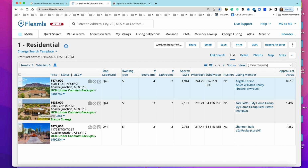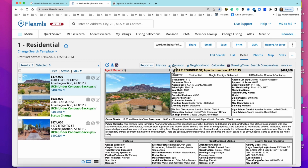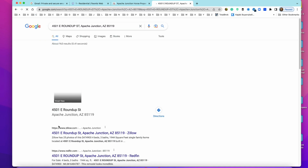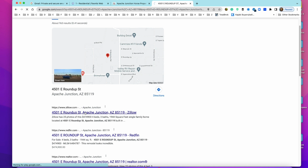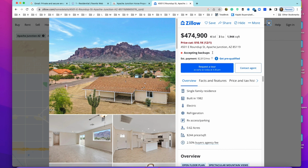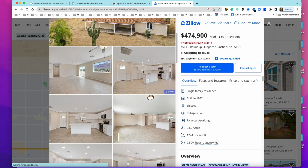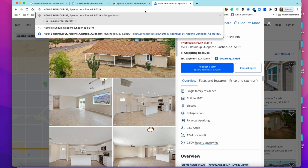So if you're looking on Zillow, let's see if we can just look this house up on Zillow, and I'll show you what it looks like. It still shows an active status. And sometimes, even though they have it on there, it is a little bit challenging to see, and you think that it's still available. So it does say accepting backups here. So they do disclose it, but a lot of times people miss that and they think it's still available. So it can get very frustrating if you're searching for a home.